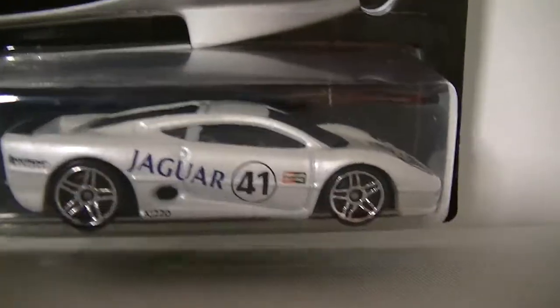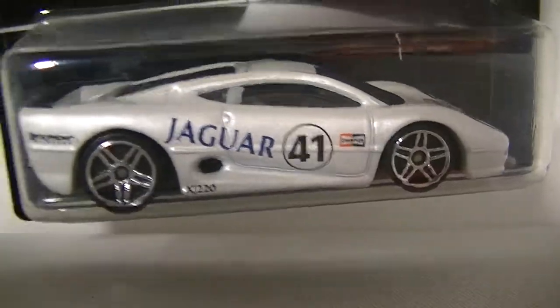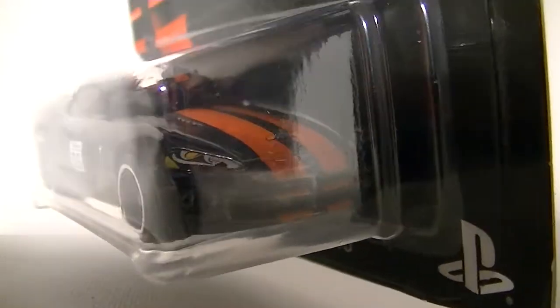Let's see. I got this casting I haven't seen in a while, the Jaguar XJ220. Very cool. Look at those headlights. Pretty cool. Let's see. You got another one that's hard to see. It's the 06 Dodge Viper SRT10. Pretty sweet. I like that. I like the front end. It's hard to see. There's a glare, but it's got the headlights and the stripe wraps all the way down to the bottom of the grille.